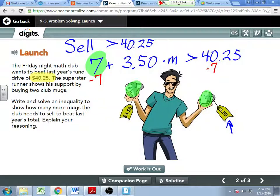Then I'm going to move over here. That leaves us with $3.50 times M is greater than $33.25. So now, what are we going to do to figure out how many mugs? Todd? I had a quick question. I forget what the symbol means when you say 3.50 times M. This is greater than. You want to read it left to right. And remember that the gator always wants to eat the bigger number. So this value must be bigger than that value. So you can say greater than is bigger than is more than. There's lots of ways we can say it. I thought it was 33 because it's a higher than.